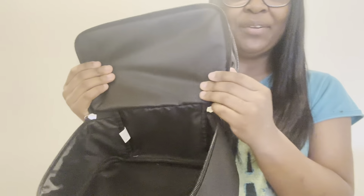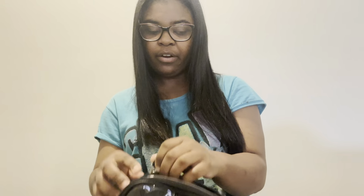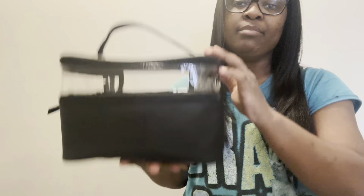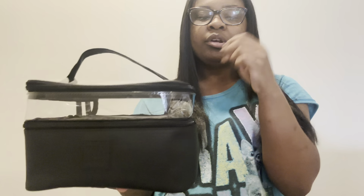But yeah, this is a good old hygiene bag, two compartments. You got your clear top part and then your black bottom part. The brand is Tender Love Carry. I got it from TJ Maxx. Like I said, I do recommend y'all getting this one because it is bigger. Not exactly this one, but a hygiene bag with two parts, because it is bigger. But if you only find a hygiene bag with one compartment, make sure it's big enough. Open it and see if it's big enough.